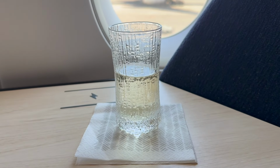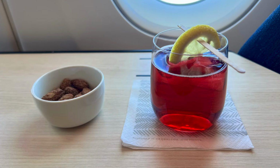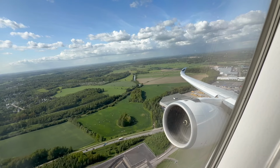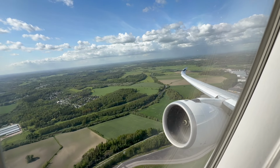Shortly after we got settled, the crew came around with welcome drinks, champagne or Finnair signature blueberry juice. A few minutes later, we pushed back from the gate and were officially off on our 11-hour journey to Los Angeles.